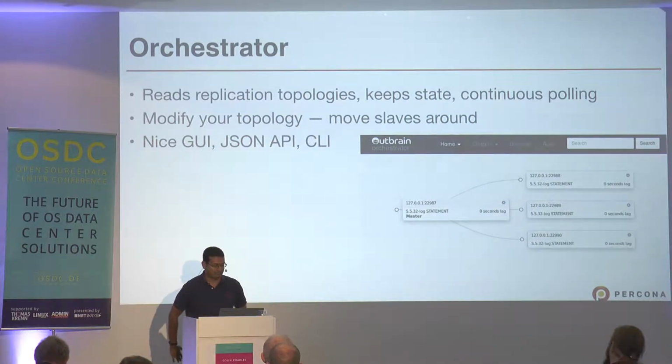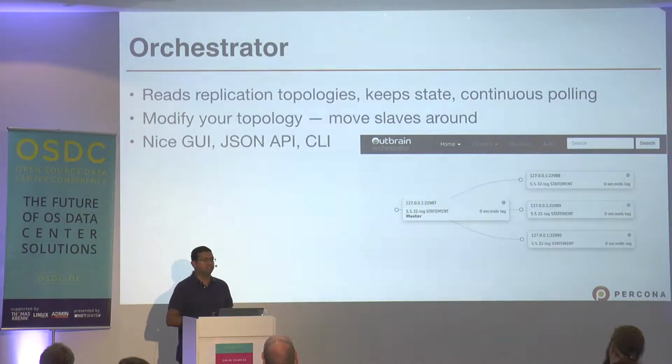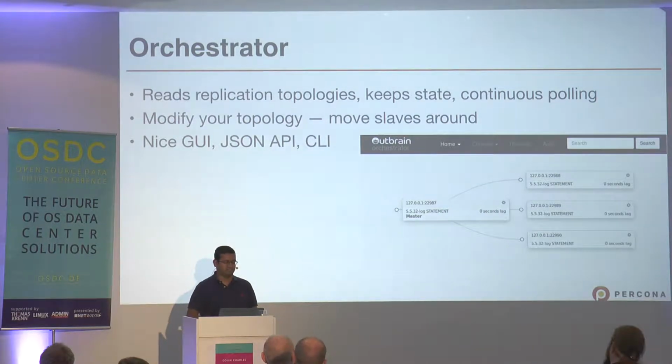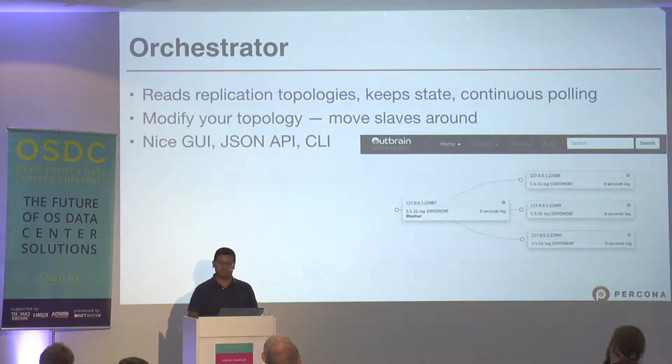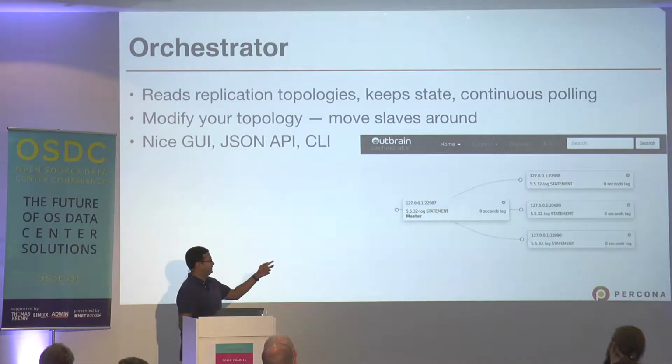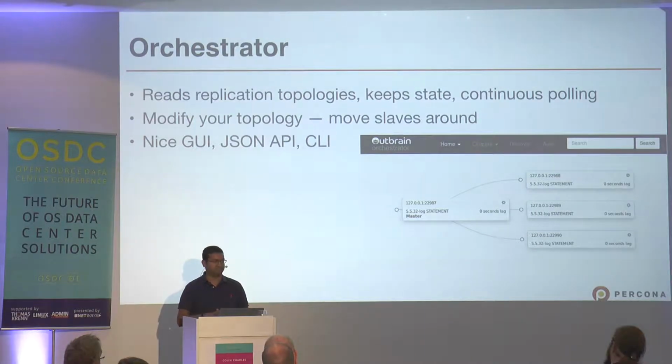Orchestrator is something that I highly recommend you take a look at, because it reads replication topologies, keeps state, continuously polls, it's Apache 2 licensed, extremely well documented. It's a GitHub project. It started its life at Outbrain, then went to Booking.com, and then became a GitHub project. It's also written in Go. It allows you to kill long-running queries, modify your topology so you can move slaves around. It's an excellent piece of software. Highly recommended for you to try this if you care about replication and high availability.